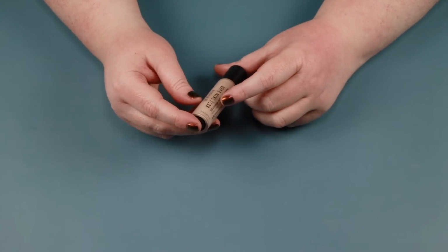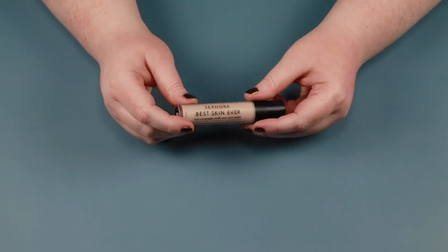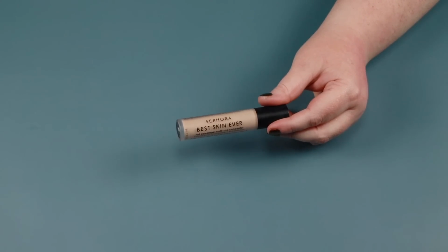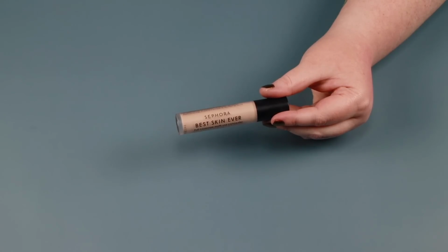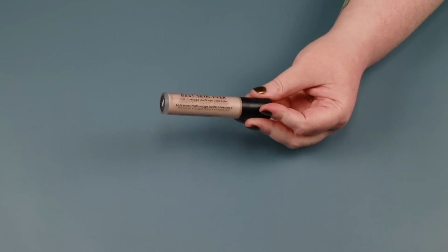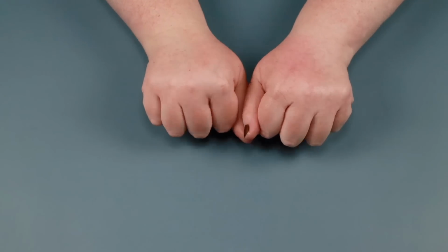Okay, the Better Skin one. The Better Skin Ever Sephora Full Coverage Multi-Use Concealer. Absolutely not. I hate the foundation and I absolutely hate the concealer. I don't know which one's worse. They're both pretty garbage. This is definitely one of the worst products that I've tried this year, and it's just, ugh, I want it out of my house. You're not welcome here anymore. So yeah, bye. Ugh. Okay, so let's move on to some powders.